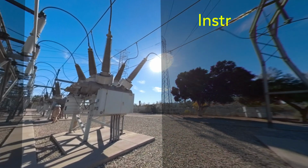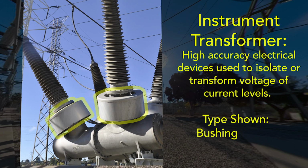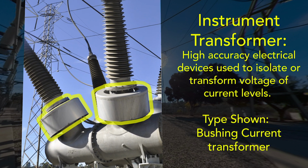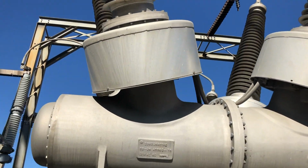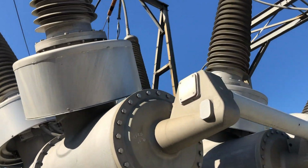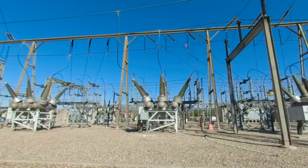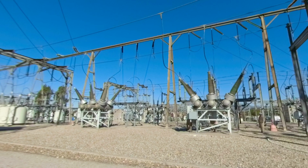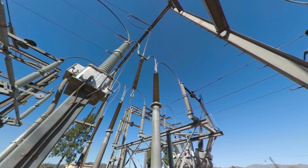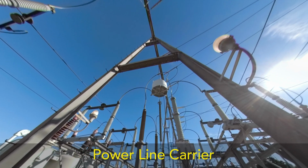Devices known as instrument transformers are connected to substation equipment to monitor the power flowing through it. Instrument transformers are high-accuracy electrical devices used to safely isolate and convert the dangerous energy levels in the station to levels that can be used by metering and protective relay systems. They can also be the point where a carrier signal is introduced into the transmission line.